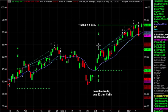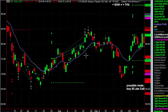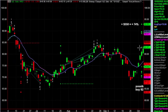Right here, you can see an entry. We know it's an entry because there's a little plus sign. In fact, we could even see what the entry is. It's at $82.97. When this happens at the right edge of the chart, it looks like this. We don't know what's going to happen next. When that comes up, we're going to place our trade.